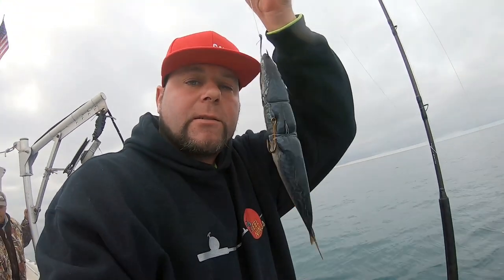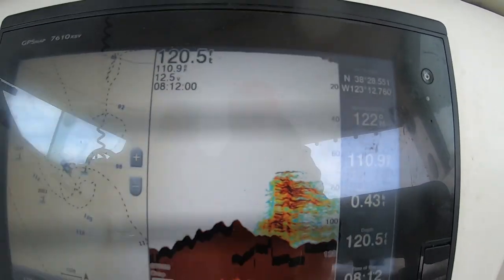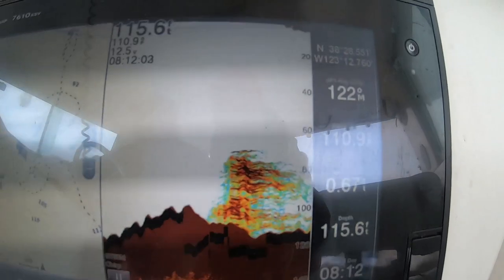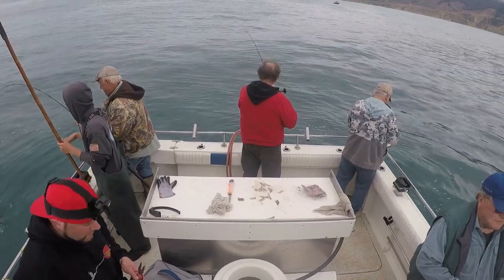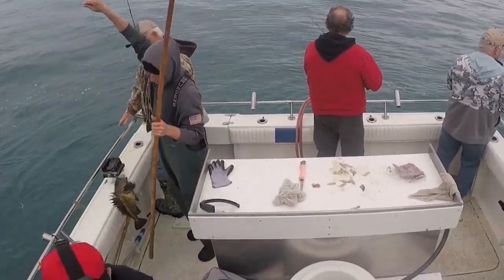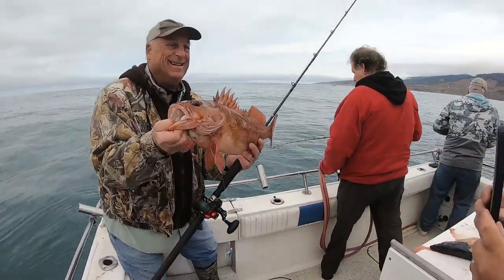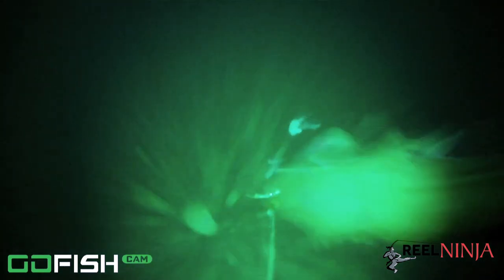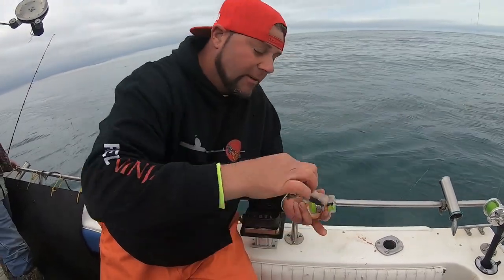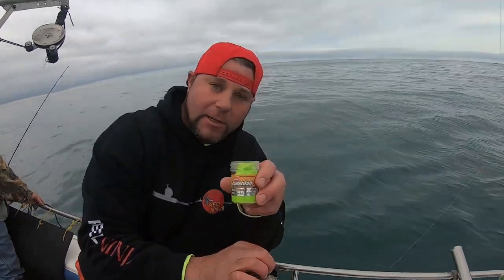Fish. Let's drop bait. Oh yeah. Little rock on the reef. Little fish rock on the reef. We're going to tip it with the good old trusty power bait.